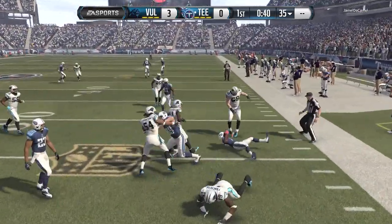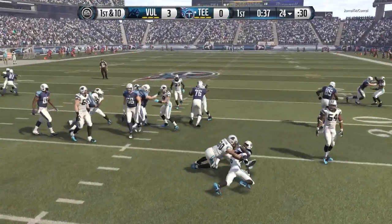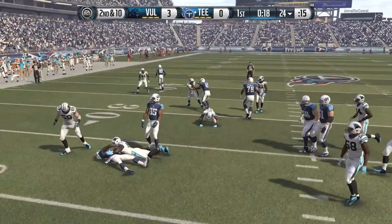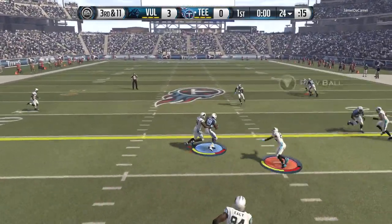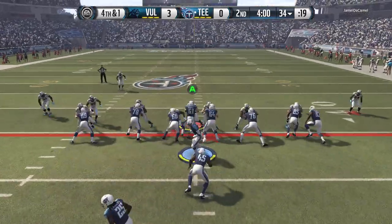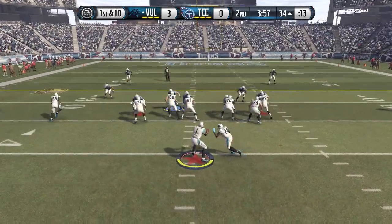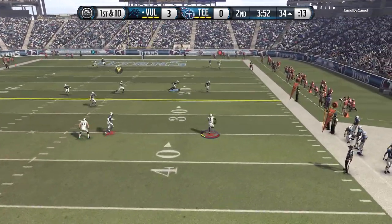And now here comes that fierce defense. Obviously, the Panthers have a great offense, one of the top scoring offenses in the NFL, but a lot of their scoring came off of turnovers, and that's where this fierce defense comes in. 3rd down and 11, play action, throwing, got Cooper, almost got a first down, didn't get it. 4th down and 1, handoff, Reese fighting, and doesn't get the first down. Turnover on downs.